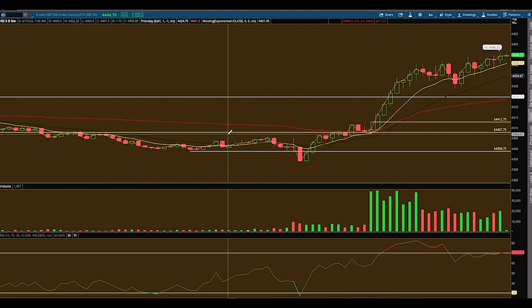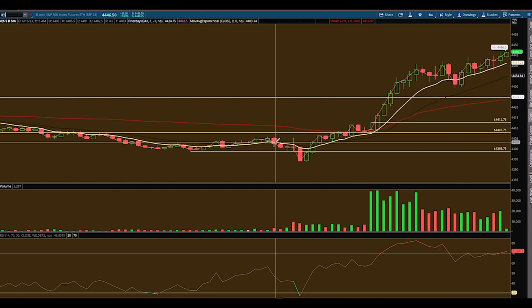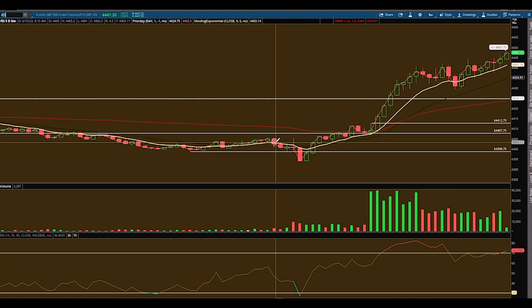I went long. Didn't quite hit it. It came up, nearly touched it here, a point like 1.25 away from touching it. Came back down. I ended up stopping out once we failed this 9 EMA because we did have data coming up. I don't like to hold positions through data pre-market. I stopped out in profit right at $750 on the day. Could have been a little more.